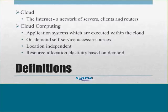And resources can be allocated based on demand. You don't need to have somebody go run out and buy another drive. It's all there for you. It's all taken care of.